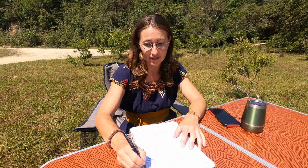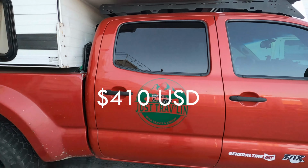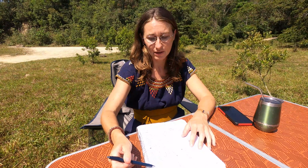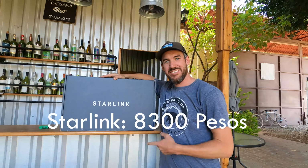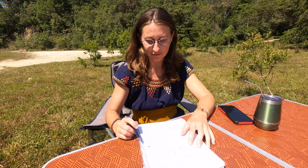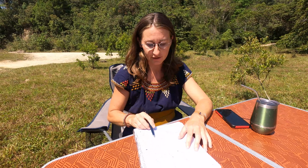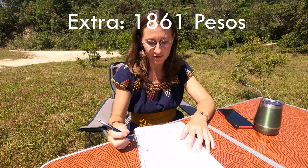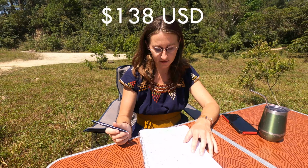The big cost that we had this month was our ferry ride from La Paz, so Baja, to Mazatlan, to the mainland. That was a big one. And then the other one was we treated ourselves with a lovely Starlink, so that is also not that cheap. So if we detract those 2 off of our extra, we only have 1,861 pesos there, so that is a lot better.